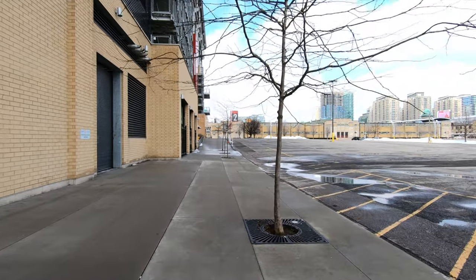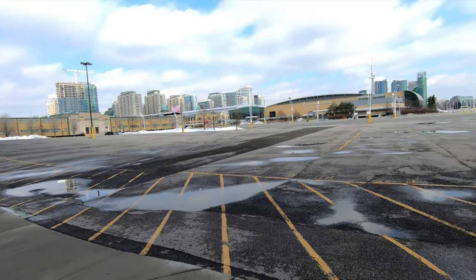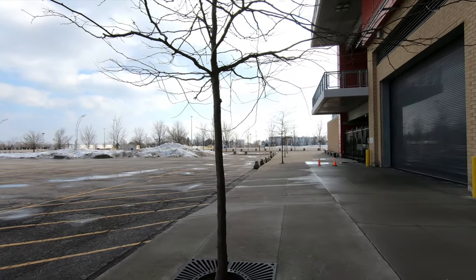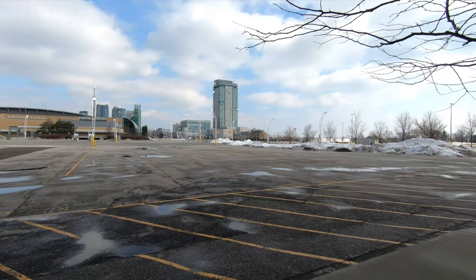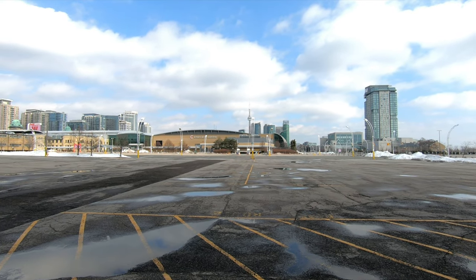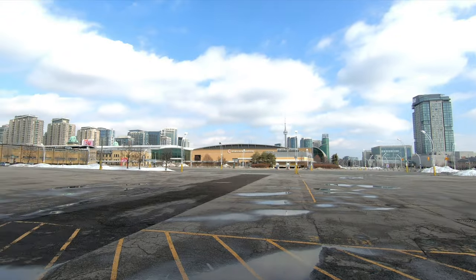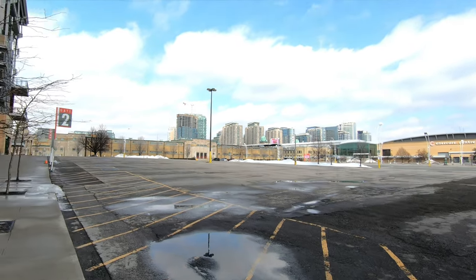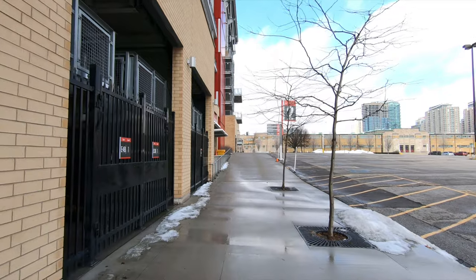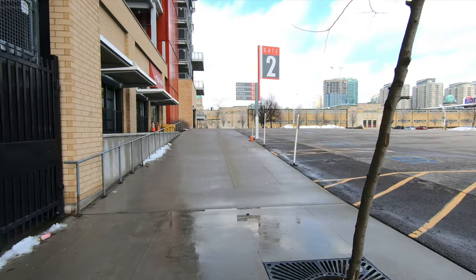So if you come here during a game, this place is very crowded, and all the empty parking lots you're seeing, these are going to be full if there is a game. And it looks like they have a very good parking space. And you can see the CN Tower, that's where we came from, that part. And also you can see the Hotel X. Some skyscrapers. So here, gate number 2, and this is leading to gate 1, 6, and TTC and GO station or streetcar.